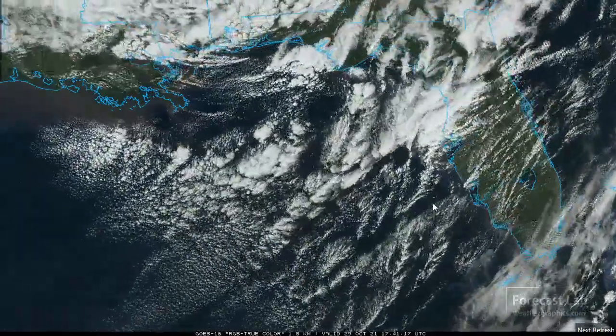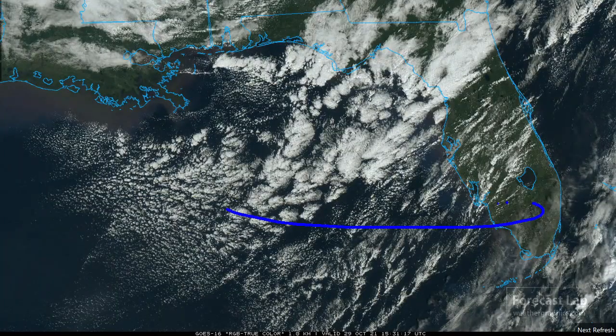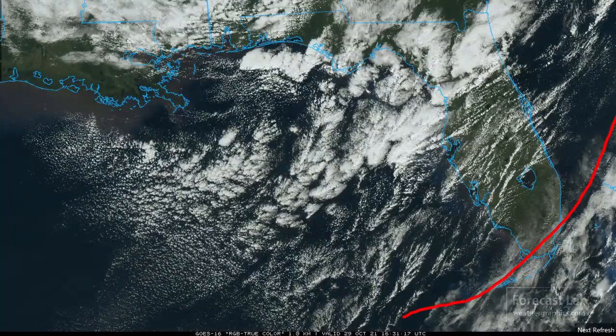Well, this has the look of cold air advection stratocumulus moving on to the western Florida coast, and that's behind that front. Let me check out the surface map. Yeah, that's correct. Yeah, the front is down to the south. That dry slot that we saw earlier was punching the backside of that front pretty much right over the cold air transition zone. So that all looks good. So the front way down here.